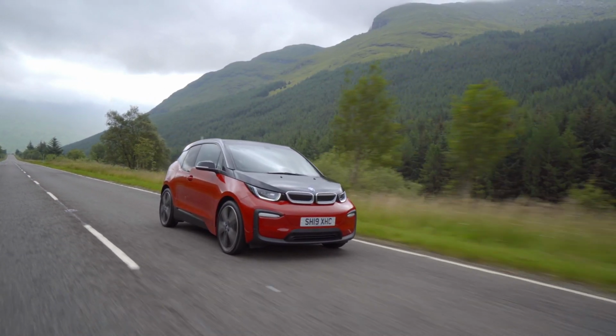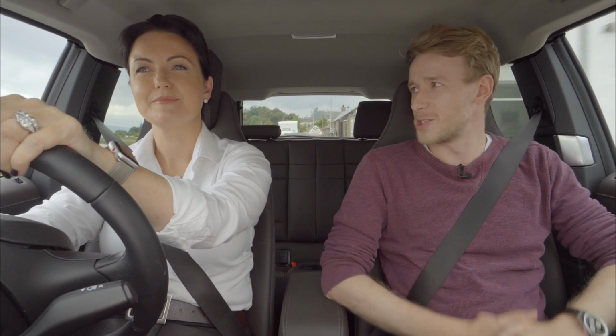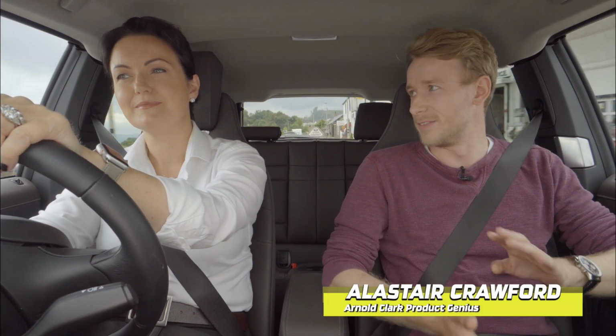So Alastair, you're a passionate advocate of the i3. What is it about this car that sets it apart from the rest? For me personally, it's the overall package. It's the design, the drivability of the car, the comfort and the overall premium feel as well, from the amount of glass that's in the car and just the way that it drives. I think altogether it's absolutely fantastic.